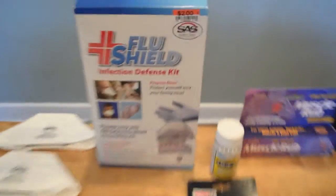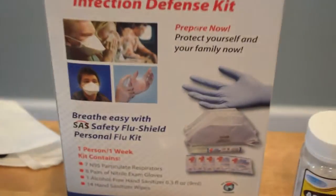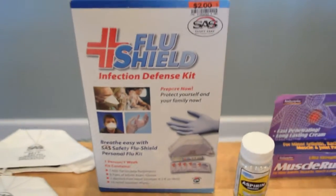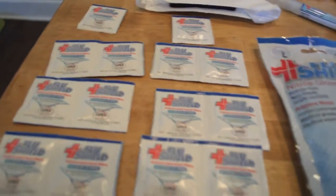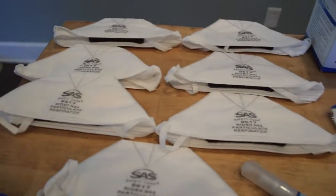At Big Lots, I scored these Flu Shield Infection Defense Kits. The 7-day kit for one person. And when I got home and inspected it, I broke it up here. It came with 2 packs of those, alcohol, a little antibacterial spray, and 7 of these masks.